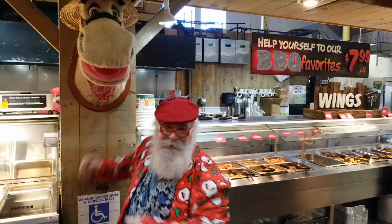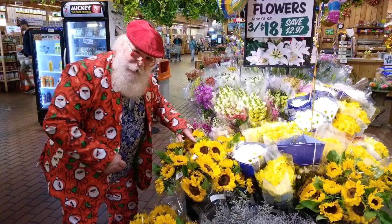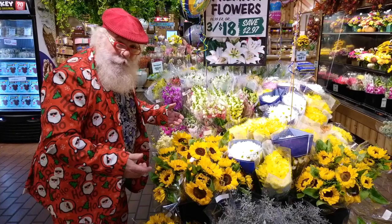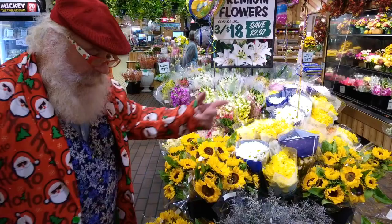Wow! Look at where we are now! We're at the flower section. You remember what kind of flower this is? That's right! It's a sunflower! Just like the ones we saw at the orchard. Not quite as big though, are they? But they're pretty cool colors, aren't they? Look at all of these colors. Look at all the different bouquets over here.